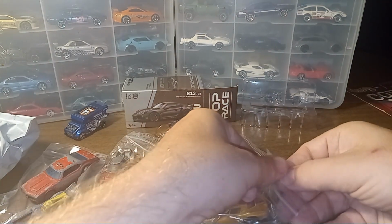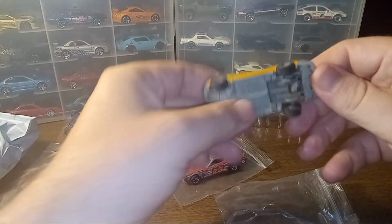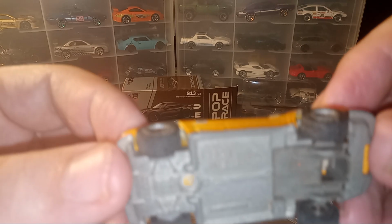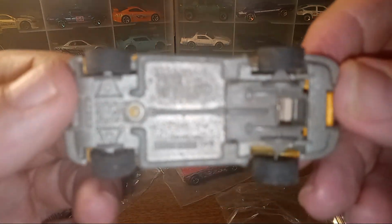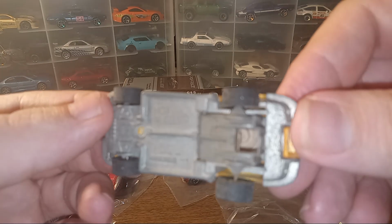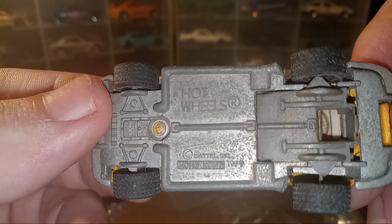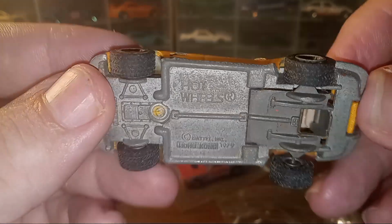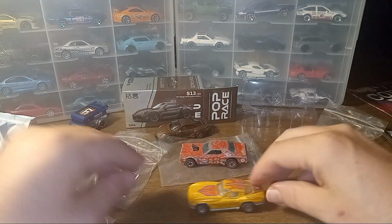Then up next here, yeah. This is a Corvette. It doesn't say it on here, but I did look this up. I pretty much looked up all of these that I could find some information on. See if we can get this bottom to show up on here. Oh, yep, there we go. 1979. And as you can see from the shot, this has rubber tires. And this still rolls fairly decent.